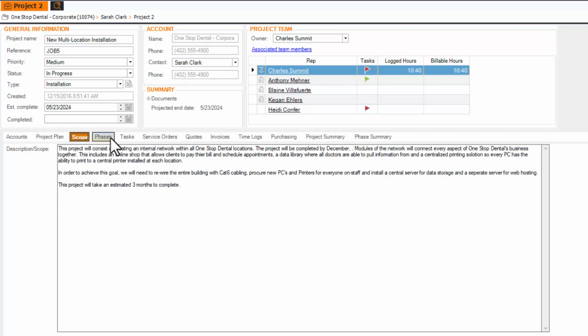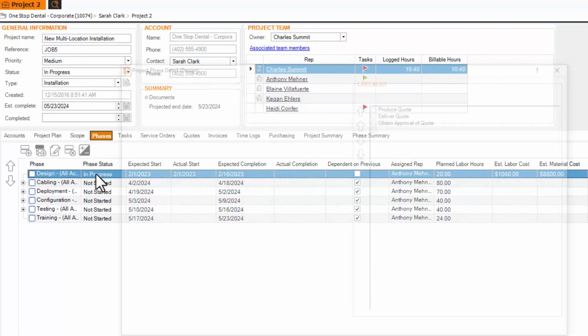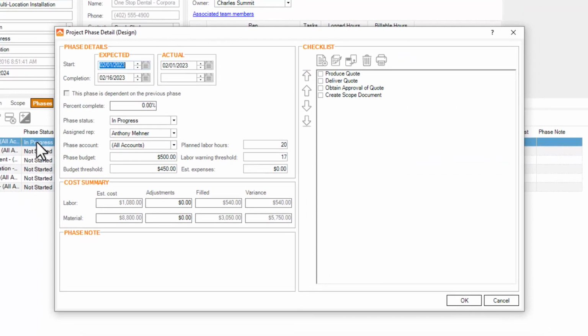Next is the Phases tab. This tab allows me to add phases and subphases to this project. I can then create phase dependencies so that Tigerpaw can adapt the schedule based on actual work completed. Let's take a closer look at a phase. I will double-click on the Design phase here, opening the phase detail.